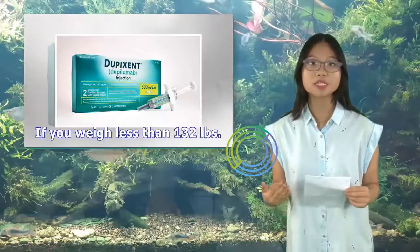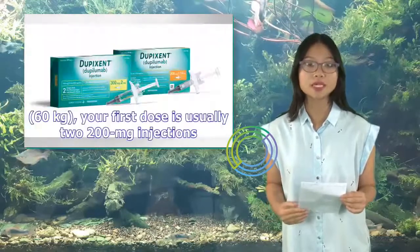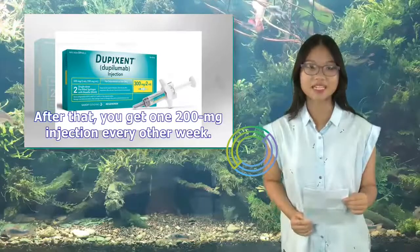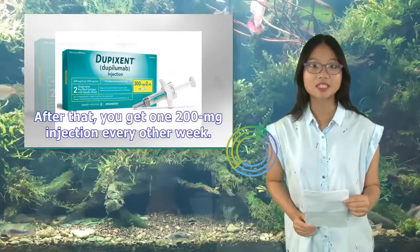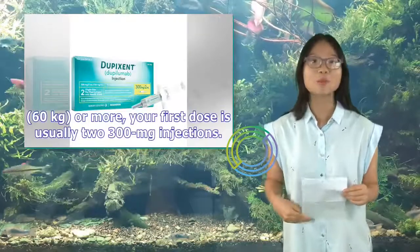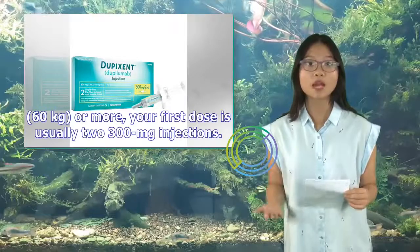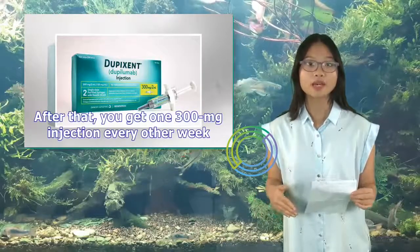If you weigh less than 132 pounds, 60 kilograms, your first dose is usually two 200 mg injections. After that, you get one 200 mg injection every other week. If you weigh 132 pounds, 60 kilograms, or more, your first dose is usually two 300 mg injections. After that, you get one 300 mg injection every other week.